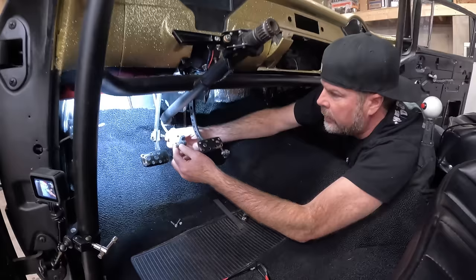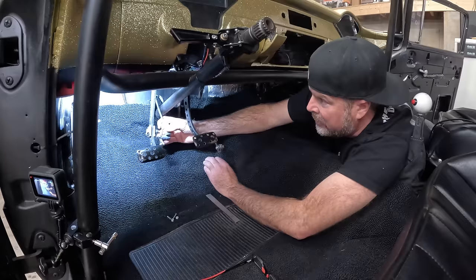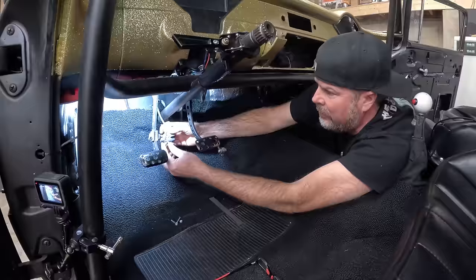So here's the thing. This is the clutch switch that I've been using for, well, I don't know, it's probably been there 6 years. It used to be mounted up there off the box where the clutch pedal pivots, and it worked just fine.